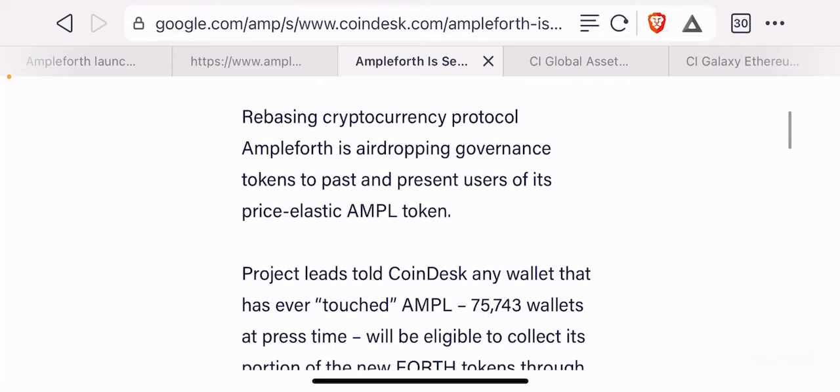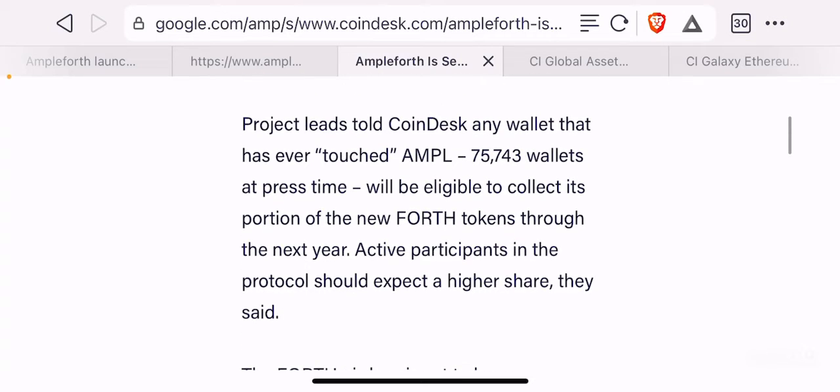Rebasing cryptocurrency protocol Ampleforth is airdropping governance tokens to past and present users of its price elastic Ample token. Project leads told CoinDesk any wallet that has ever touched Ample, 75,743 to be precise, these wallets at press time will be eligible to collect its portion of the new Fourth tokens through the next year. Active participants in the protocol should expect a higher share, they said.